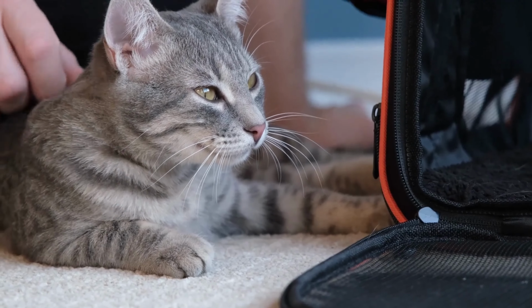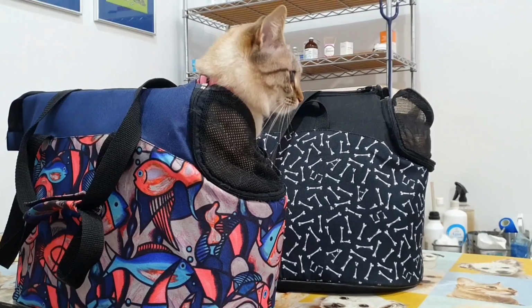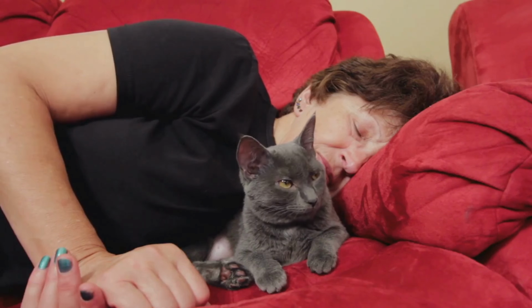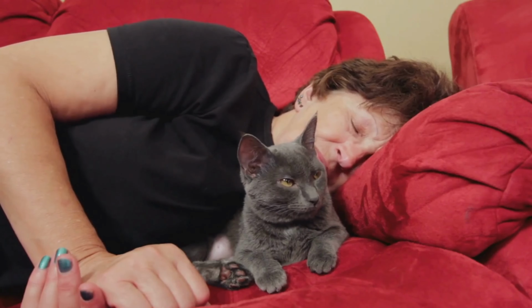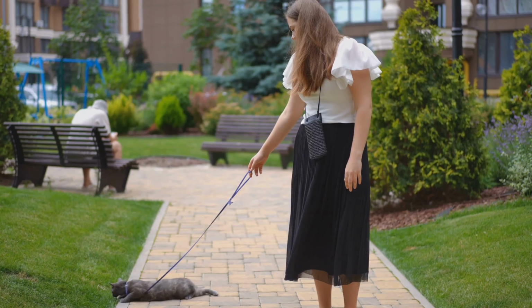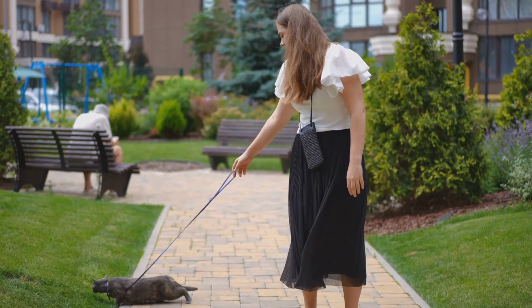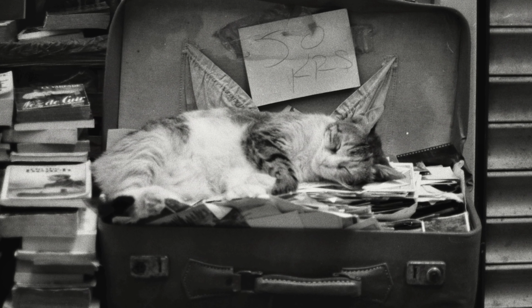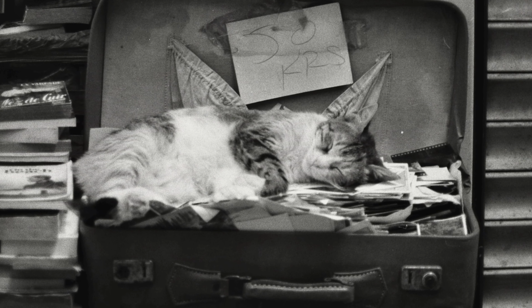So there you have it, folks. 10 essential tips to make traveling with your cat a breeze. Remember, a little preparation and a whole lot of understanding go a long way in ensuring a smooth and stress-free journey for both of you. Don't be afraid to get out there and explore the world with your feline friend by your side. With a little planning and these helpful tips, you'll be surprised at how easy and enjoyable it can be.